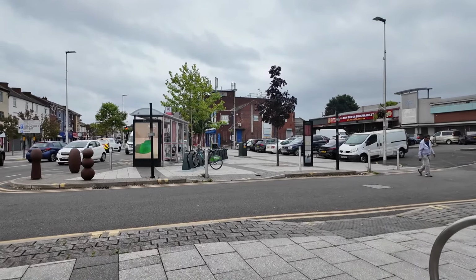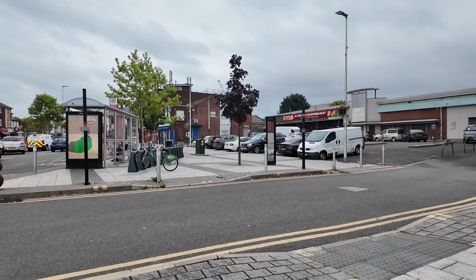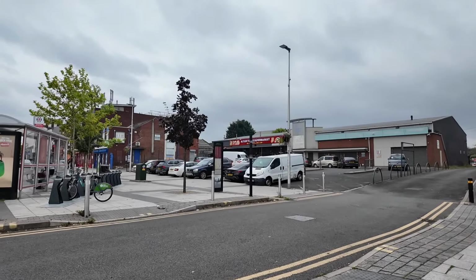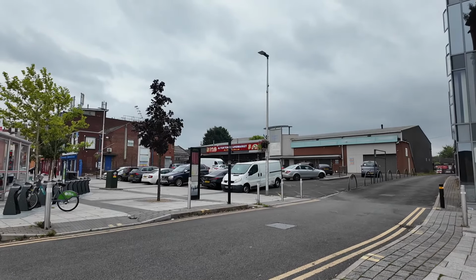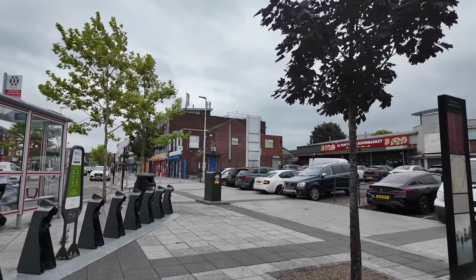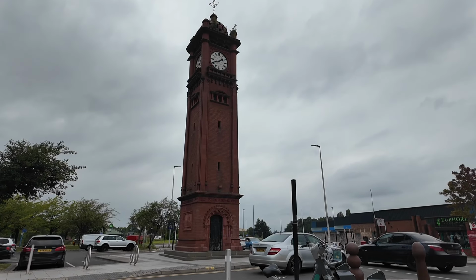Our final cinema here in West Bromwich is called the Tower. The Tower was situated just here on this car park, and it was here till about the mid-1990s before it got demolished. Yeah, the Tower was so called because of the clock tower that stands here since 1897.